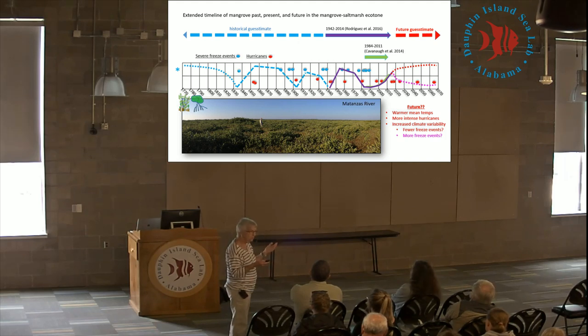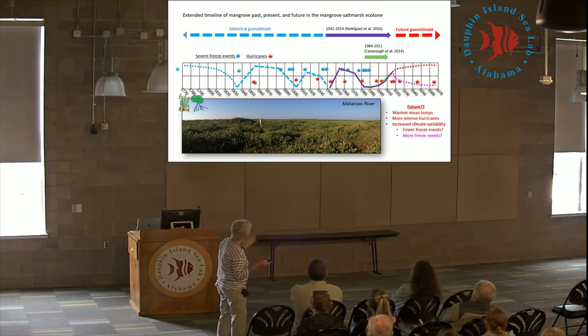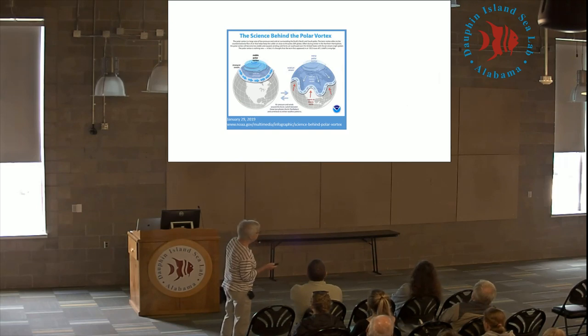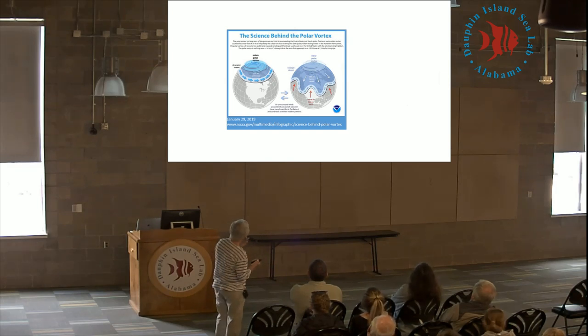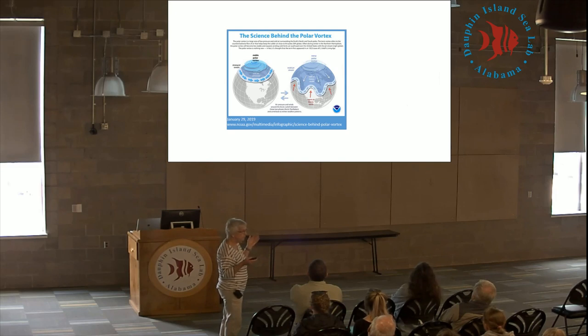Well, what I ran into this past winter has been very enlightening. I've spent so many days trying to understand the polar vortex. I can't tell you how many things I've read and was just too dumb to understand it. But NOAA came out with this wonderful graphic on their website in January, dissecting a polar vortex. The winds of the polar vortex are up about 5 miles above the Arctic, moving in a counterclockwise fashion, and they basically keep cold air over the Arctic.